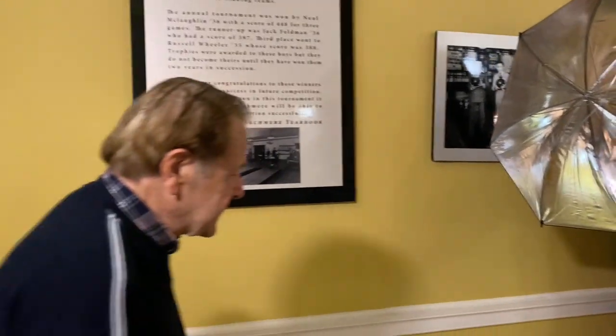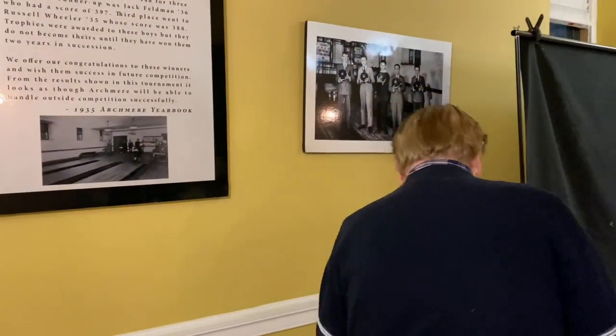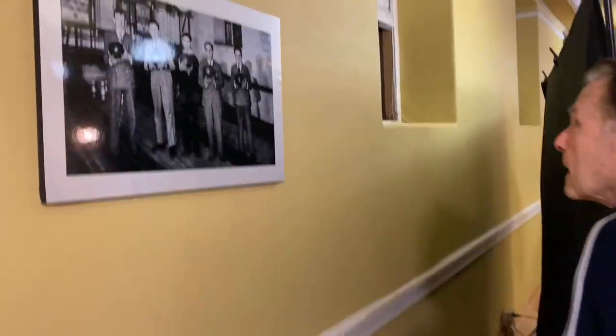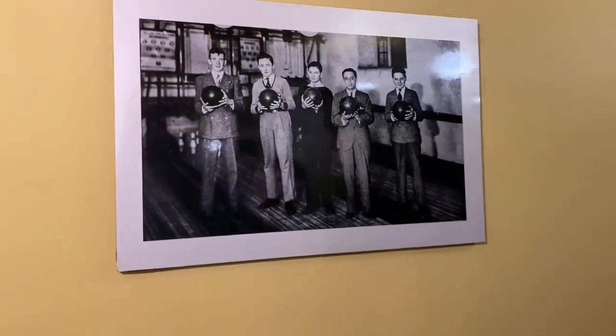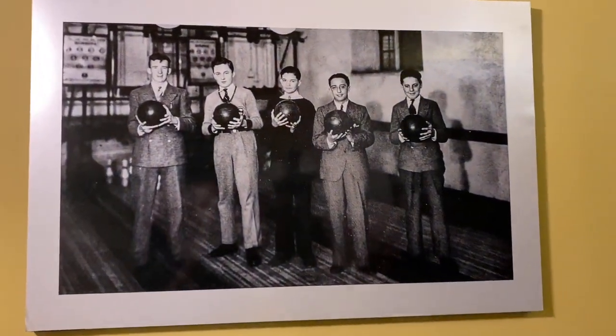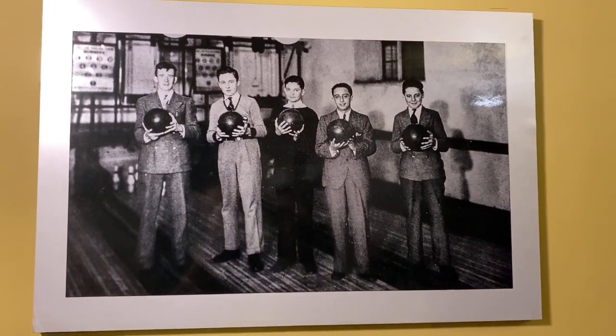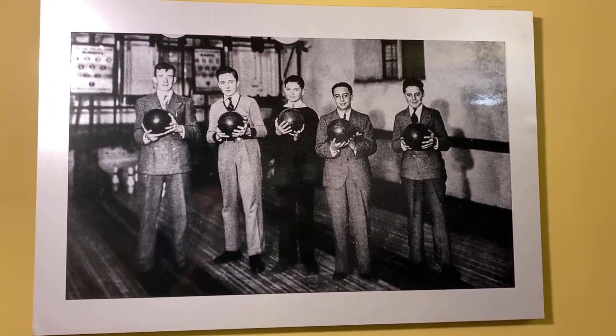Let me see if I can move this out of the way for you. It's a little bit clearer than the one down at the other end. You get a little better shot of how massive that thing was. It must have made a heck of a noise, clanking. And so you might ask, what happened to the bowling alley?